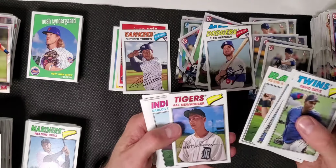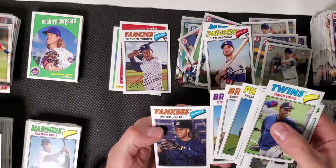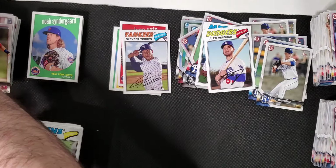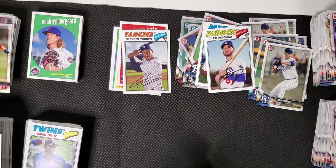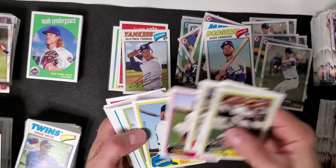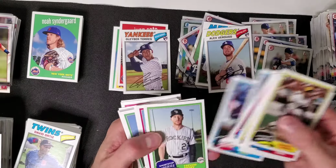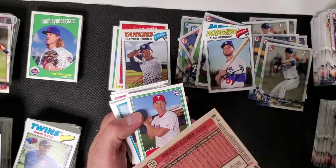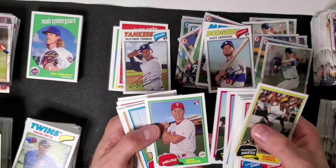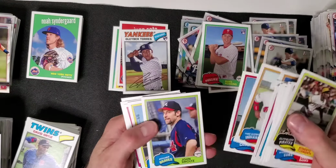Teoscar Hernández. Tyler Mahle. Derek Jeter, that's cool. All right, last little bit of that set, and then we have some more Bowman to finish it off. Buster Posey, there's a Marte. I should look through these again after, because there's variations, like the helmet or the hat sometimes is different colors. Reese Hoskins, not horrible. That's a compliment, right? Not horrible.